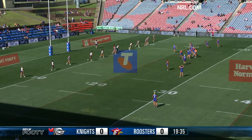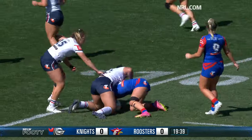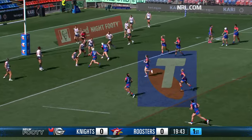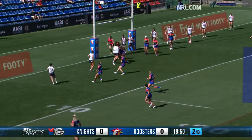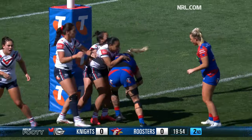Geez, it was good pressure. Good line speed. Well, she took about 7 seconds too long to make that kick, Jesse Southwell. She needs to execute that a lot quicker. Knights on the front foot. Hannah Southwell. Good tackle by Joseph. Now Johnson fighting to get to the line. A metre away.